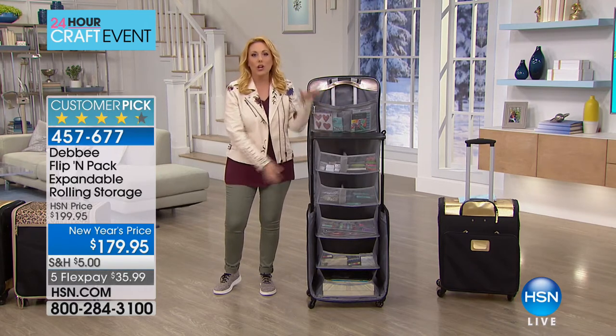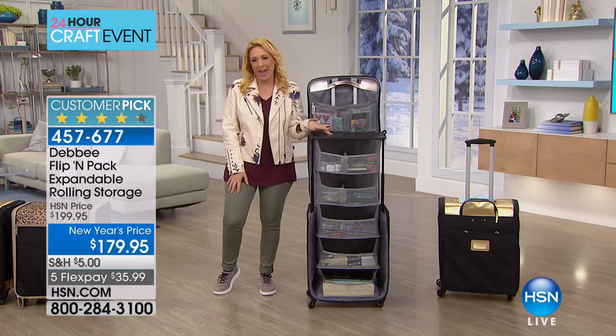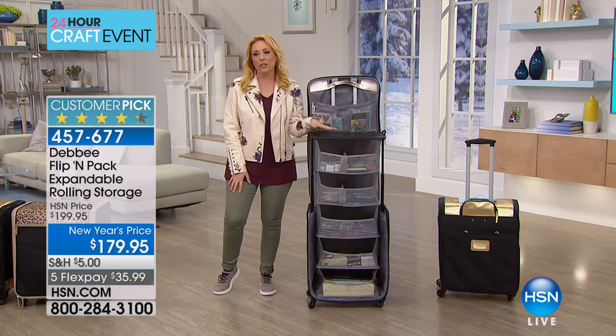This is included in everything. Where do you put everything? It's right here with the flip and pack. This is the expandable rolling storage.